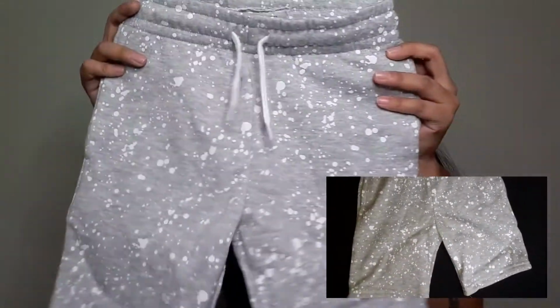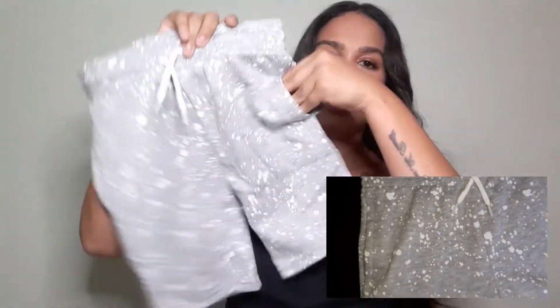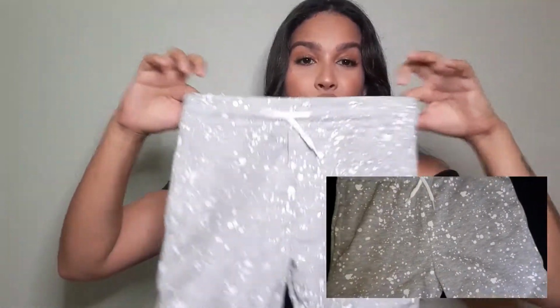Okay, and this is the shorts that come with it. It is a really good material, a very comfy short. It's gray with white dots all over it, and this is 6 to 7 years, I believe. It has pockets on both sides, the material is very, very comfy, and the waist is stretchy with this little drawstring right here. So all of these clothes are incredibly good quality.